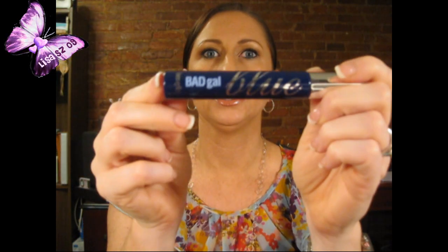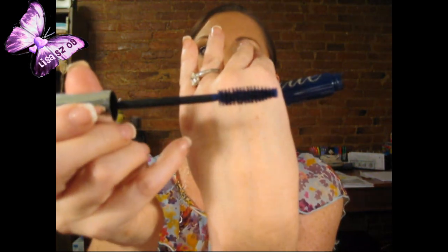The next one I'm going to show you is Benefit's Bad Gal, and I have this in the blue color. I've had a sample of the original, and I did a review on that, and people told me, you know, you have to try a full-size one, because my review was kind of like I wasn't a fan. So I tried a full-size one. Still not a fan. I just think it's okay. People either love this or hate this.